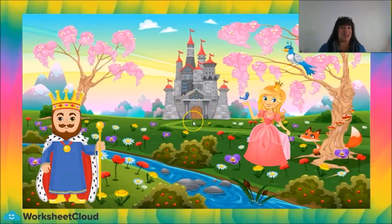And what is this big thing in the background? Yes, a castle. And it's got turrets. Those are all the different areas that go up into the air. They are called turrets. It has a door. We can see a tree. We can see blossoms. The fox, if you look at the fox, he has a tail. He has ears, eyes, nose, mouth, fur, legs, neck, face, and all of those are nouns. There are plenty more nouns in this picture.